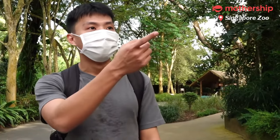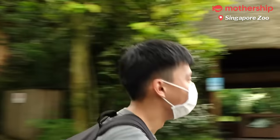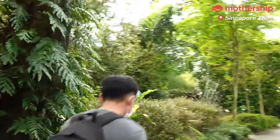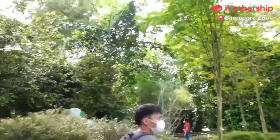Let's spot the animals. Our first stop. Oh, the cheetah is out now. So that's great. Okay, our first stop is the cheetah. But before that, we're going to head over and introduce to you our guide, Sherlyn, who's with the zoo education team. So let's go. Let's go! See some cheetahs. It's a beautiful day today. Very nice, all the greens.